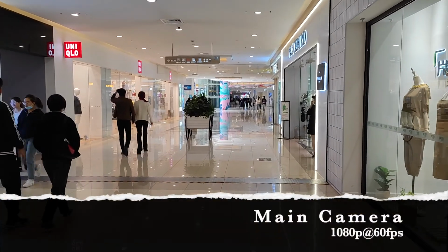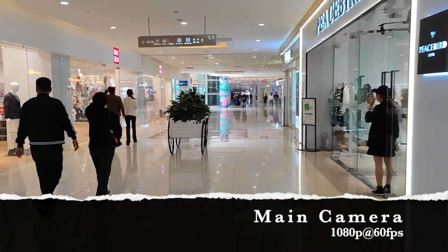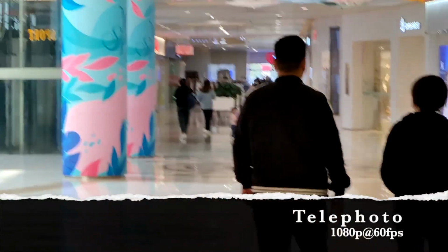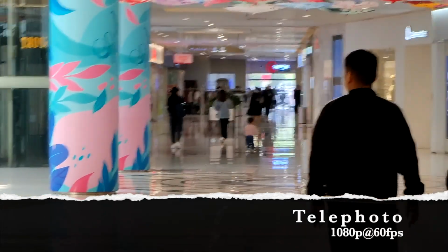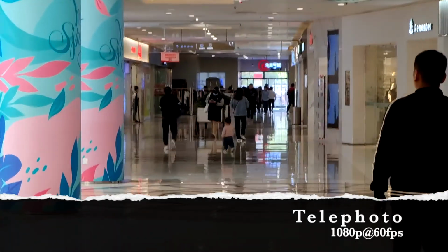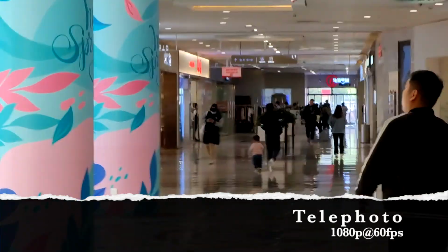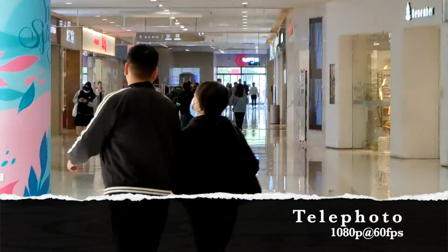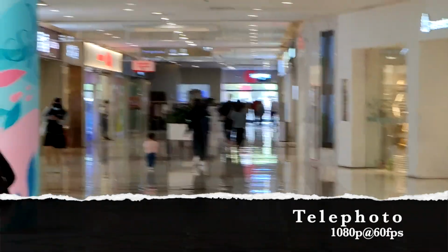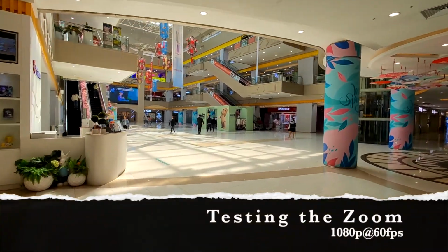All right, so this is the Mi 11 Ultra at 1080p at 60 frames. This is the main camera at 1080p, 60 frames. And this is the telephoto lens, 1080p, 60 frames. Not very stable. Ultra wide and the main are pretty good on video. Telephoto, not so much.